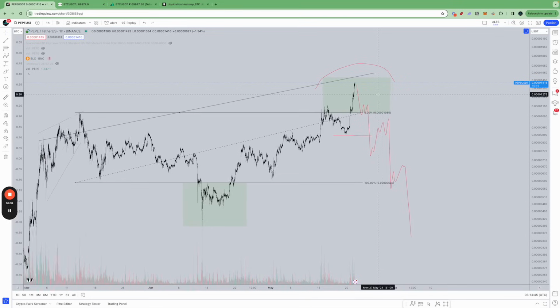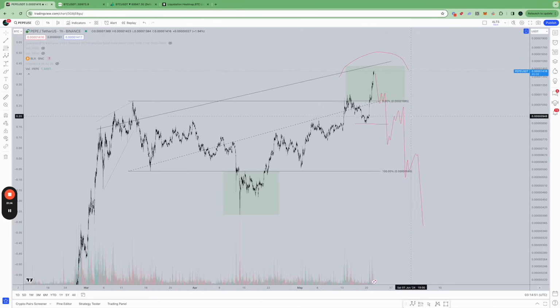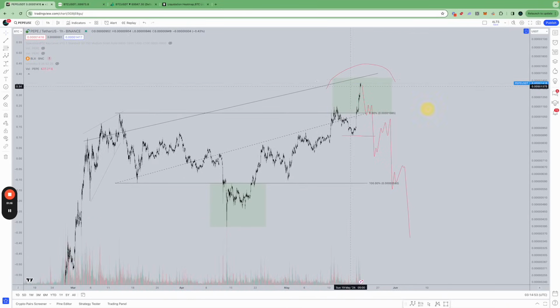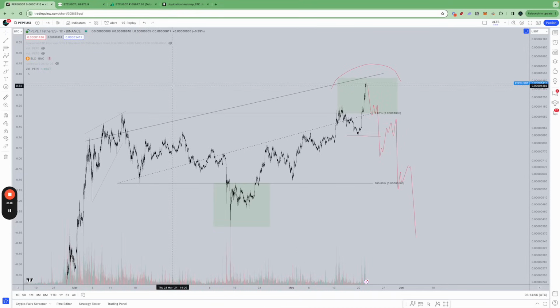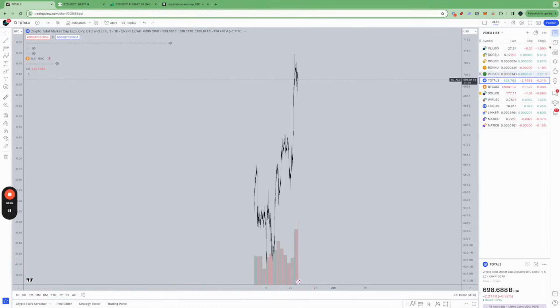But the point is that I'm getting to a point where I don't even know if it's worth sharing these setups on Twitter anymore. But this is what you want to look for if the opportunity presents itself here on Pepe. And let's go ahead, and I think that covers most of it. We've covered WIF, we've covered Link, Matic, Pepe. Total 3. Okay, let me go over this real quick.